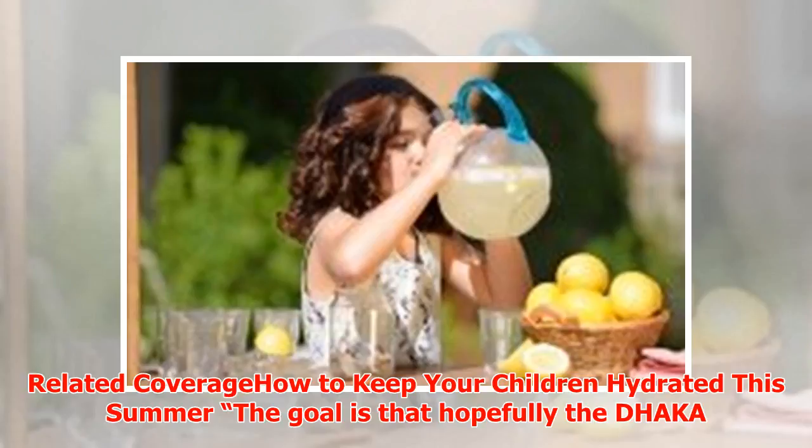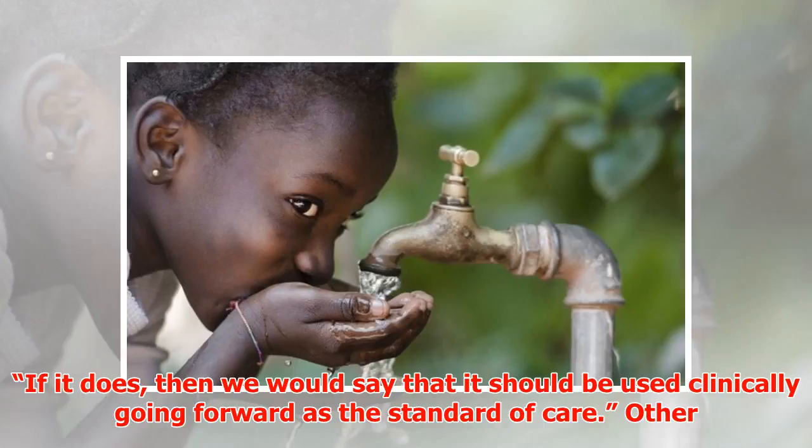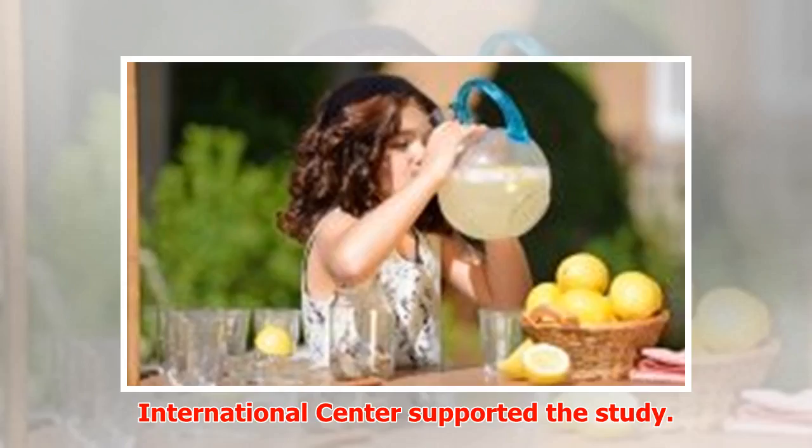The goal is that hopefully the DHAKA score or the DHAKA tree will validate well in this new population, Levine said. If it does, then we would say that it should be used clinically going forward as the standard of care. Other researchers at Brown and at the International Center for Diarrheal Disease Research in Bangladesh are co-authors of the study. The National Institutes of Health Fogarty International Center supported the study.